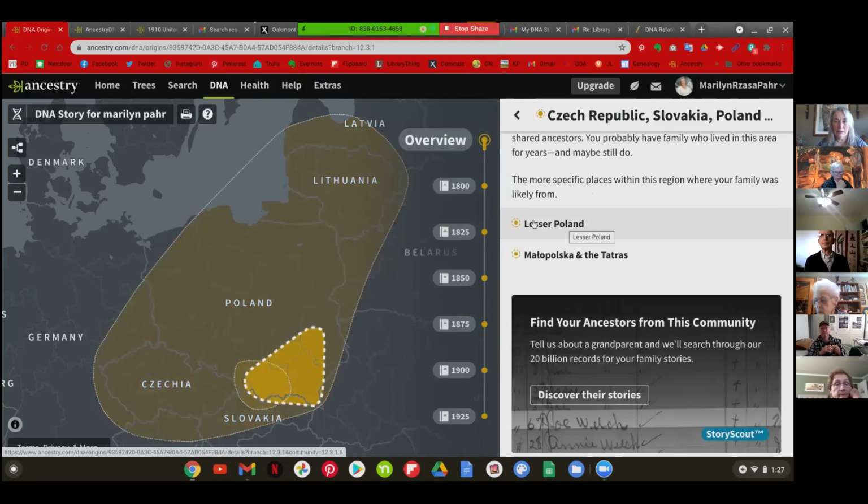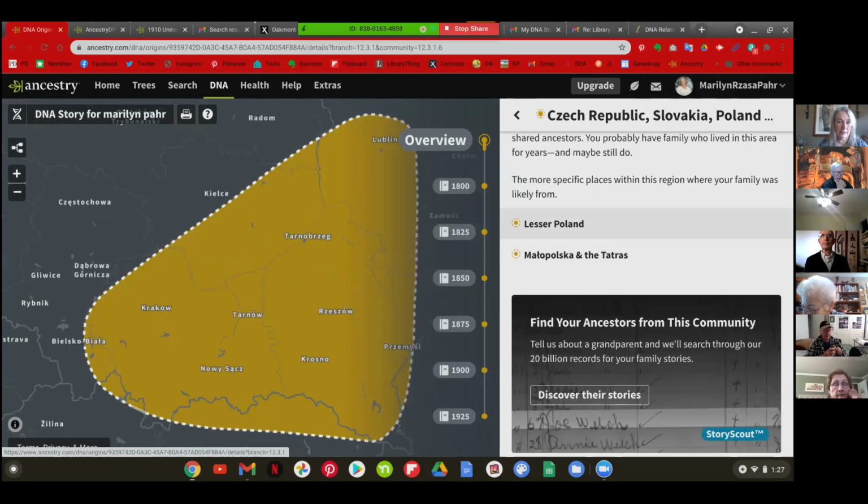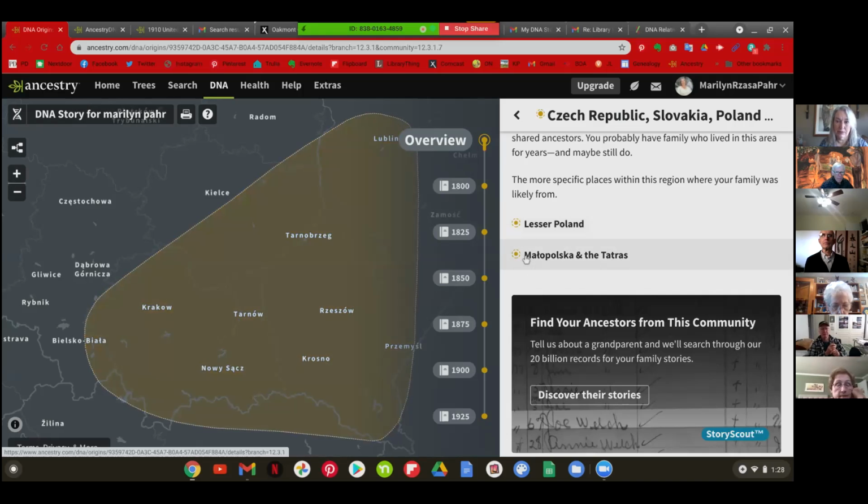But now over time, Ancestry keeps breaking down. So now for me in my area, it's considered Lesser Poland. And some of you might be familiar maybe with Krakow, and Warsaw is over here more to the right. So I can see these towns. My maiden name is Raza, R-Z-A-S-A, and you can see this town here has an R-Z. That's my father's side of the family. And so that RZ combination shows up here. And Poland was partitioned. So what we're looking at here is the Austrian partition, which is Galicia. And I can break down one more time to Malopolska and the Tatras.